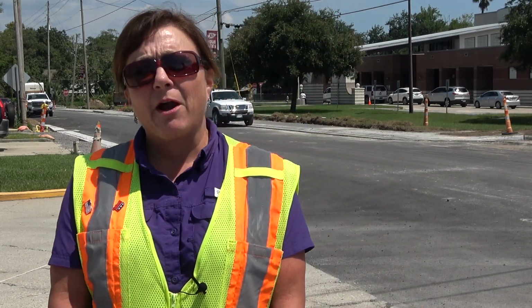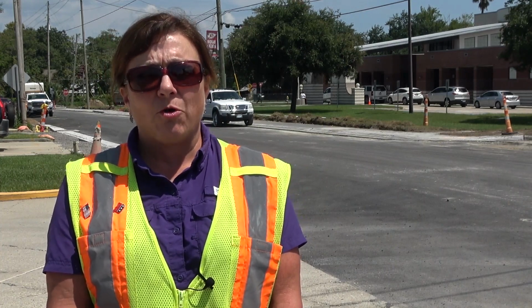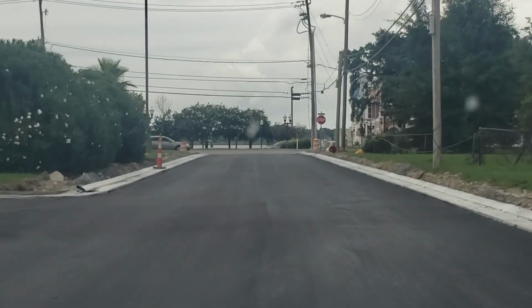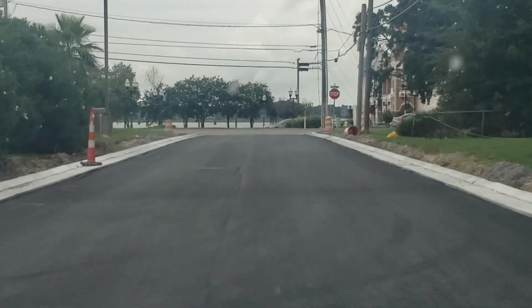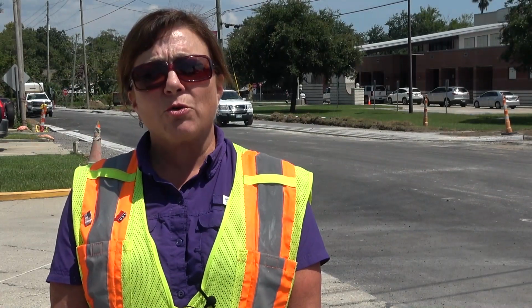Today we are on Elder Street. As you can see, we met our goal of having the base course of asphalt installed before school starting. Now we're working on the sidewalks. Just down the block, curbing is being installed on the remaining section of Main Street, north of Elder to Bayview. Base course of asphalt will be installed towards the end of the week.